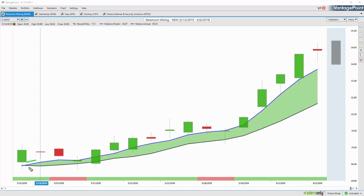And whenever we get that blue line crossing above this black line, it suggests that average prices are going to start moving higher, and you therefore would want to go ahead and look to take a long position. Now, in addition to this indicator being driven by that artificial intelligence, those neural networks that are generating those future prices, we also have a couple of other indicators that you see at the bottom of the chart.